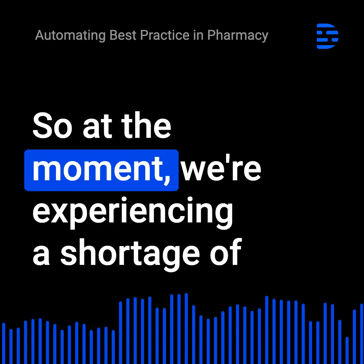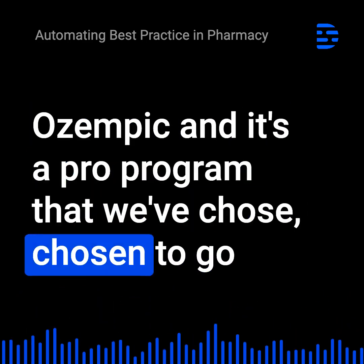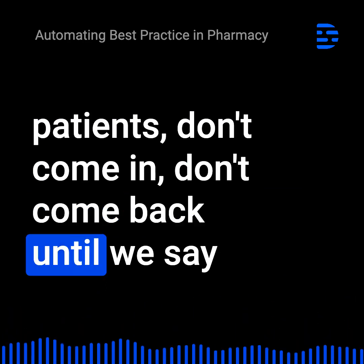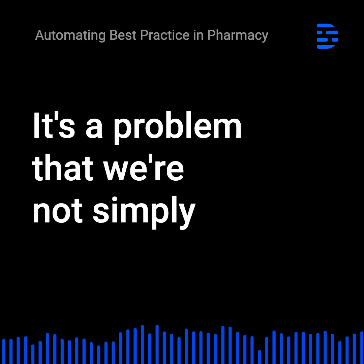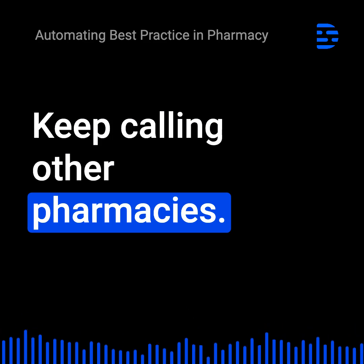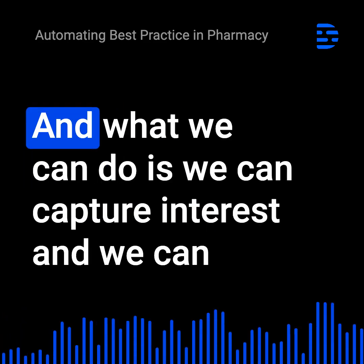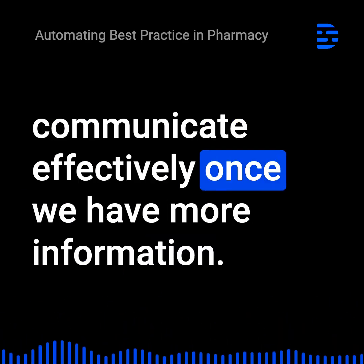At the moment, we're experiencing a shortage of Ozempic, and it's a program that we've chosen to go with there as well, so that instead of having to keep telling patients, don't come back until we say that we've got stock available, it takes that anxiety away. It's a problem that we're not simply handballing to the patient to keep calling other pharmacies. I talk to our guys a lot about this: talk about what you can do, don't talk about what you can't do. And what we can do is capture interest and communicate effectively once we have more information.